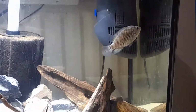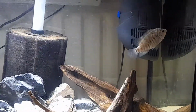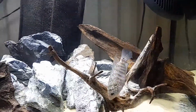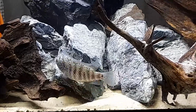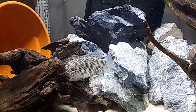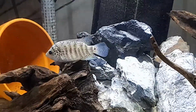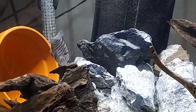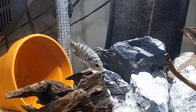He's an F4, this one. The parents are F3s, which are being sold at £35 for a like inch long fish. But yeah, this one I kept, the best one. Well, not the best, but the alpha fish of the bunch. It's still too early to say, but at the minute I'm leaning towards female, to be honest. But like I said, it's hard to tell with Beani unless you vent them.